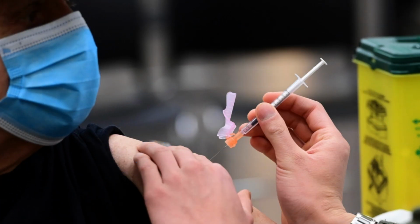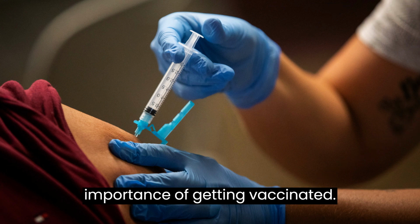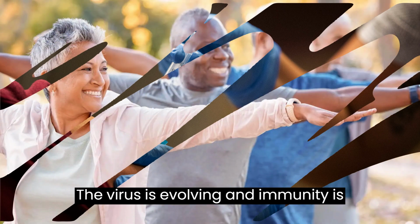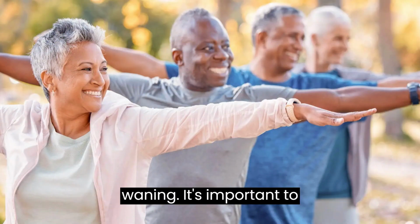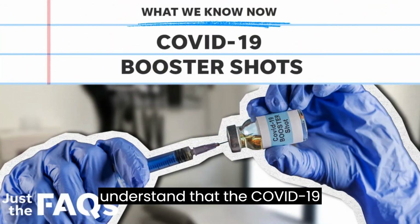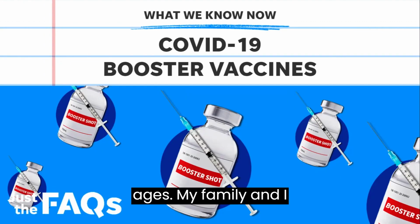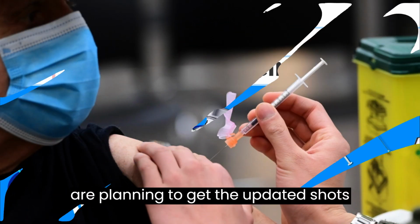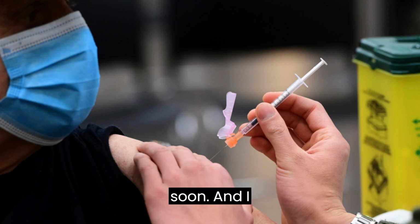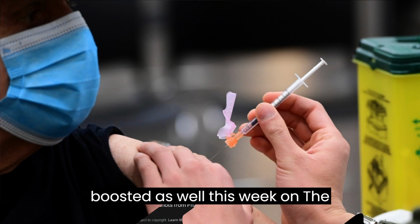So, once again, I want to emphasize the importance of getting vaccinated. The virus is evolving and immunity is waning. It's important to understand that the COVID-19 vaccination can benefit people of all ages. My family and I are planning to get the updated shots soon. And I encourage everyone to consider getting boosted as well.